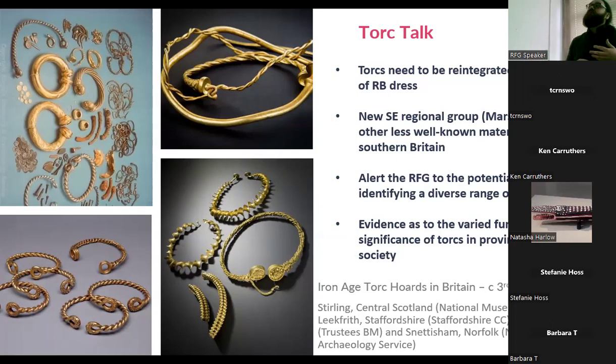And perhaps unsurprisingly, because of all these things, a lot of the scholarship on them is firmly rooted in Iron Age studies. It's rooted in people who work on Iron Age material culture, particularly on that narrow subset of Iron Age material culture that we call Celtic art, which is a well-defined, but perhaps shouldn't be, subset of objects.